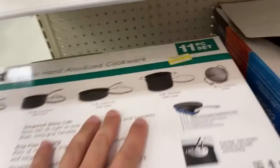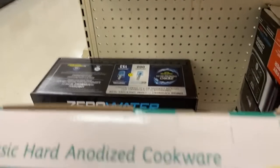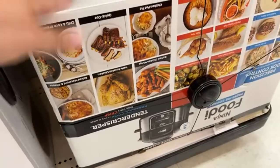All right. Let's see what we got here. All right, so that's absolutely not clearance. We got some filters over there. Ninja Foodi crock pot that's really ripped up.